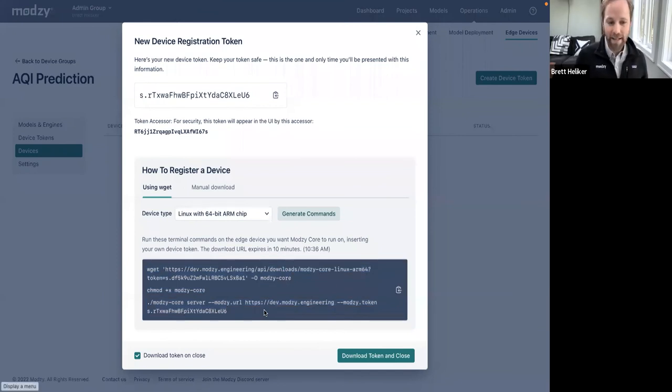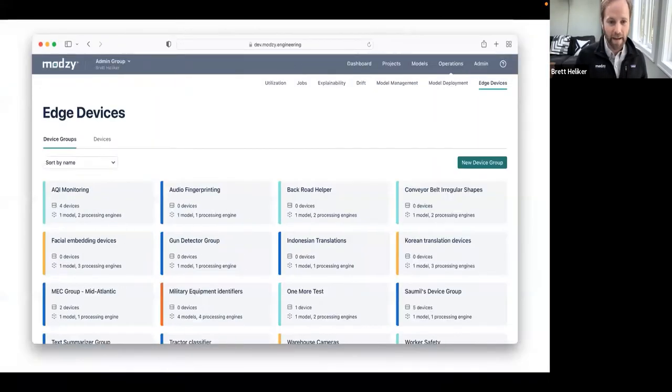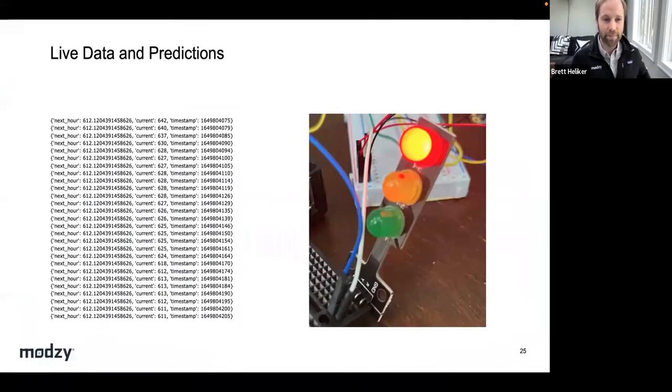Again, that's another thing that does take a few minutes. So from here, I'll jump back over. We're going to start getting live data, live predictions. Again, I don't want to bore you with showing you the live terminal output. Here's a small copy and pasted capture of it.